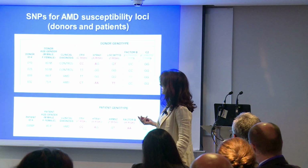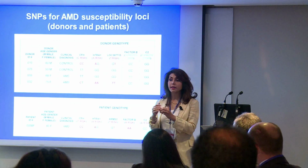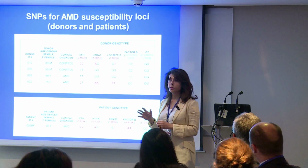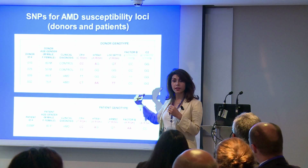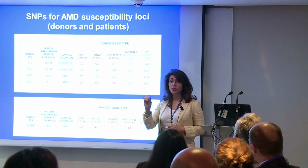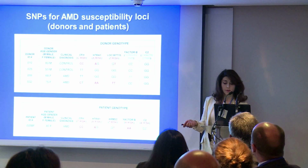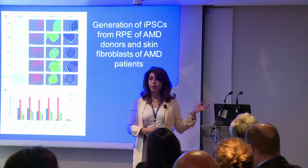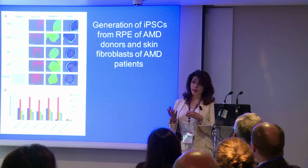So the reason we did this, because research has shown that the reprogramming might, first of all, affect the disease phenotypes of the cells. Also because the iPSC can retain the epigenetic memory of the tissue of origin. So to see if reprogramming could affect or if the tissue of origin is important, we got these eyes and then we got the patient cells too. So what we did is that we differentiated, we got the cells. So we had 4 RPE, 1 fibroblast culture. We cultured these cells, then we made the iPSC, induced pluripotent stem cells.